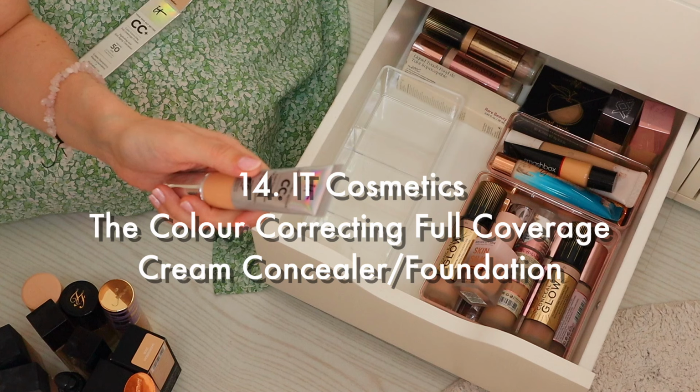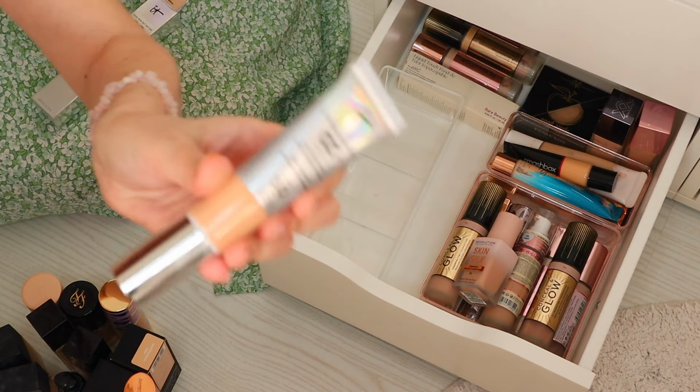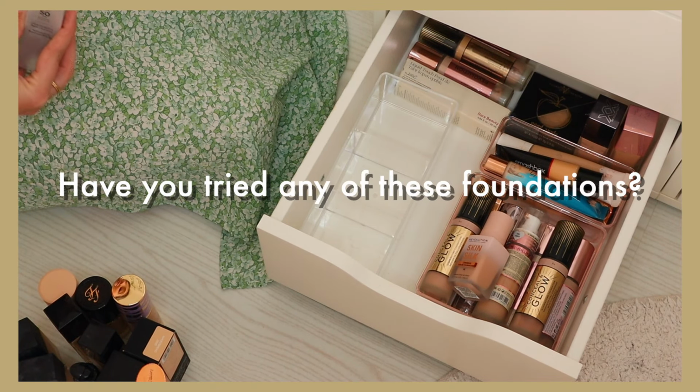So this is the Color Correcting Full Coverage Cream Hydrating and Anti-Age Concealer Foundation, basically the foundation and concealer from IT Cosmetics. So I'll be keeping this because again, it's a good foundation for summer and it's perfect because it has SPF.